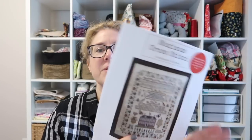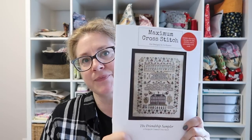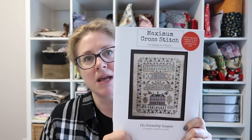So I have been hosting a very informal stitch along for Maximum Cross Stitch, the Friendship Sampler. So this is the original sampler here, designed by my friend Ellen Reed, Maximum Cross Stitch.